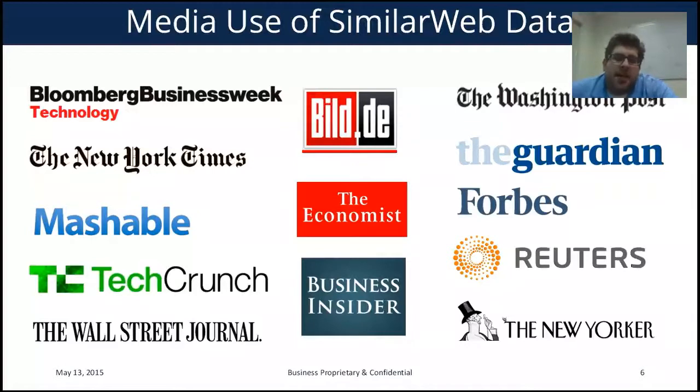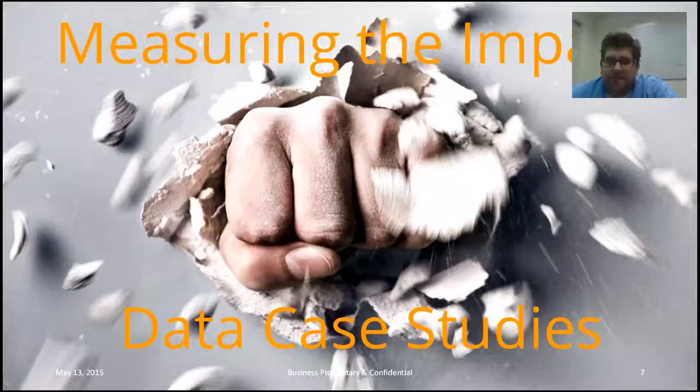Because we have data about everything, every story, everything that happens online, we can provide this data to the media as well. And we use this as kind of validation and to expand our brand awareness, in addition to doing things like this webinar today. So if you look in the New York Times or the Washington Post or Bloomberg, you'll often see SimilarWeb data being quoted and used in stories to understand what is happening in our world today.